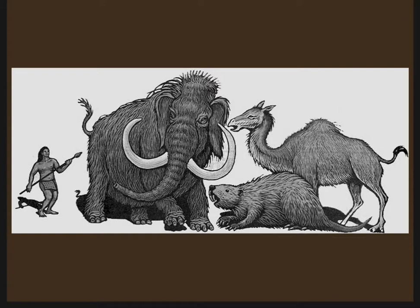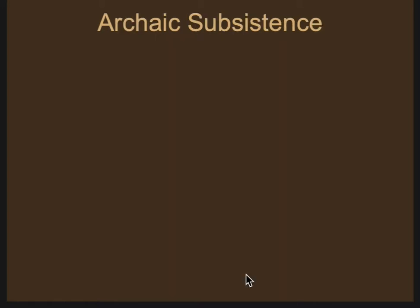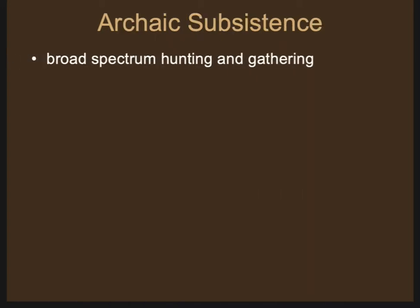And after this period, the climate started to warm up and get warmer and wetter. And this is known as the Archaic period. So we're going to take a look at one particular site and what it can tell us about the Archaic period, right? During this time period, people were hunting and gathering, just like they were all over the world. One of the things that you're going to do in your exercise is you're going to reconstruct seasonality, or when people were living at different sites. And that's going to give you an idea to sort of understand what kind of hunting and gathering people were conducting.